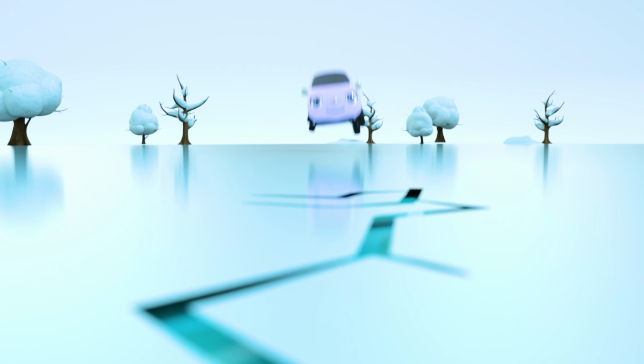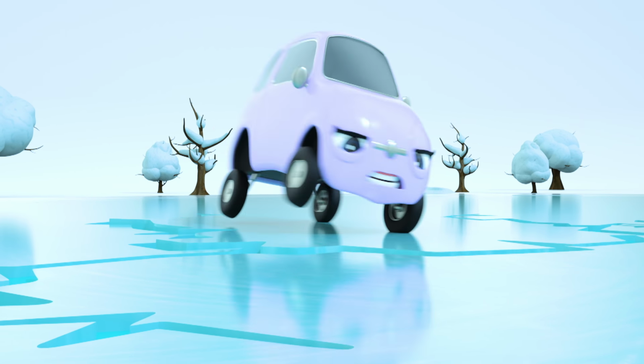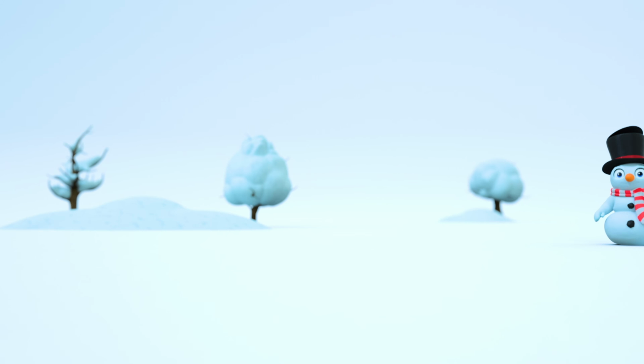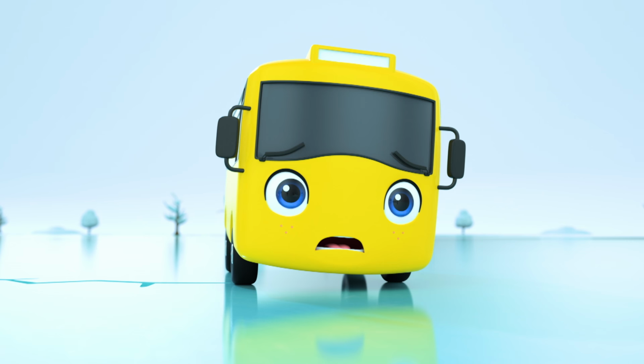Look, you've cracked the ice. The ice is cracking even more. And it's cracked around Scout. She's trapped. Buster, what are you going to do? If you go any closer, the ice will surely break. Great idea. Mr. Snowman won't break the ice.